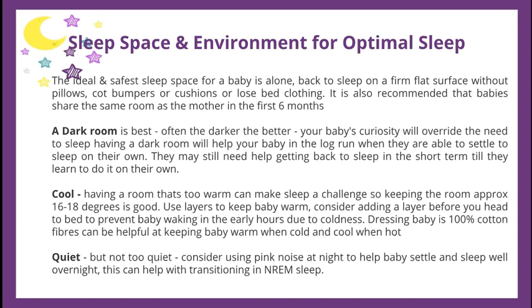Now, a lot of parents I know will create and decorate beautiful nurseries for their little ones, and unfortunately when it comes to sleep, these beautiful nurseries are just so stimulating and exciting to look at. Baby can't focus on going to sleep because of all these wonderful things to see. So this is why having the room as dark as possible is really helpful, not only when it comes to settling them to sleep, but also if they wake up during the night as well.